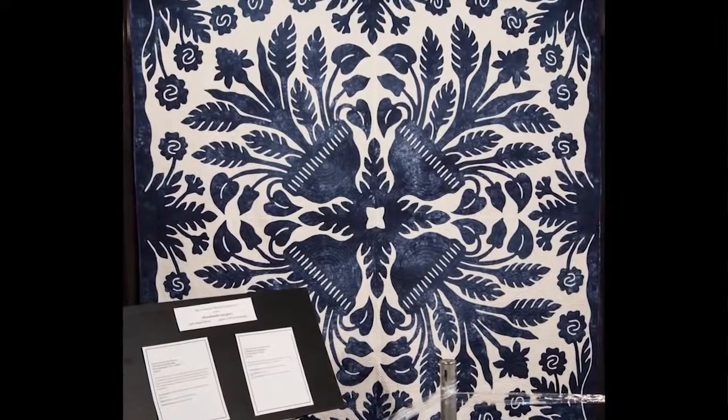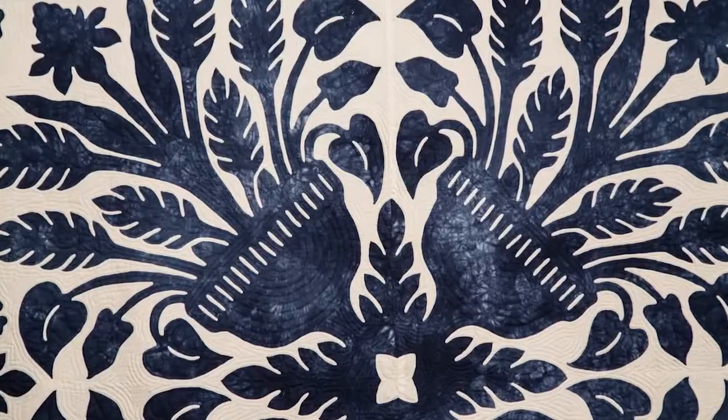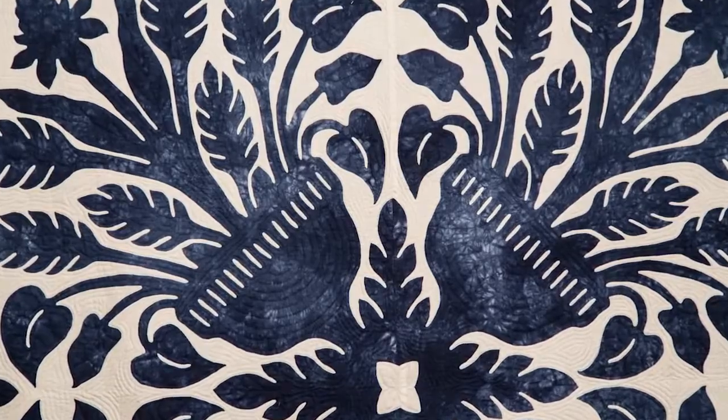Here's another striking Hawaiian quilt made by a Japanese quilter, Queen Emma's Flower Vase. Did you know that Hawaiian quilts are made by folding and cutting out a paper snowflake, except instead of 6, it has 8 folds. Imagine cutting out this large snowflake.